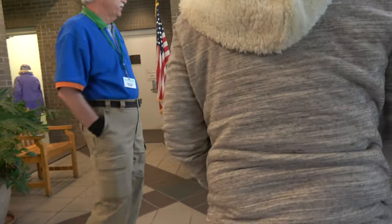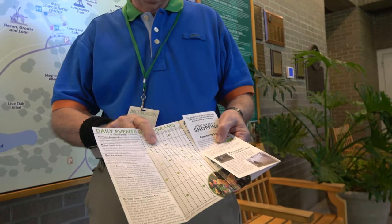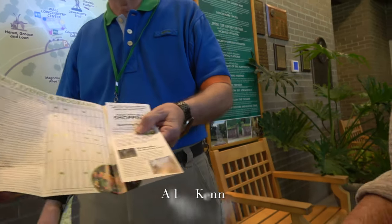Let me get you a map. If you step over to the big map here, it's a visual of all of our activities. We've got walking tours of the gardens three times a day, a couple of tours of the zoo, a Meet the Animals program, and then some excursions. We're here in the Welcome Center, and these are the gardens. You're welcome to go through those on your own.